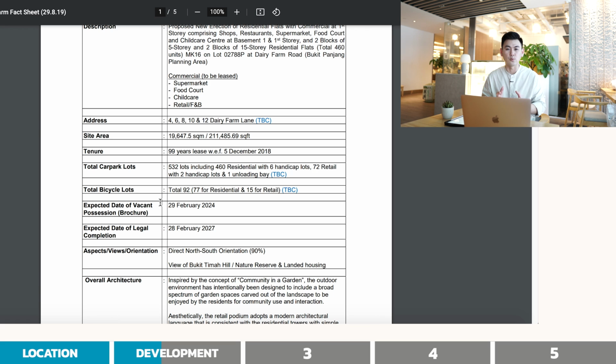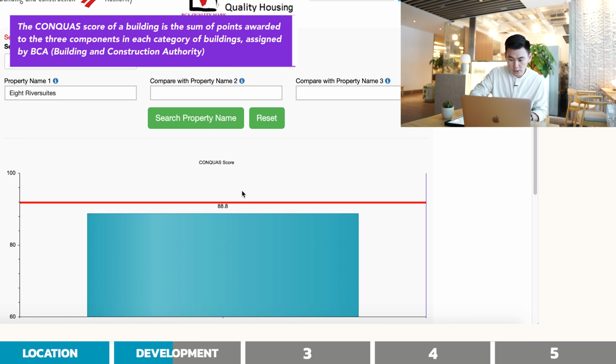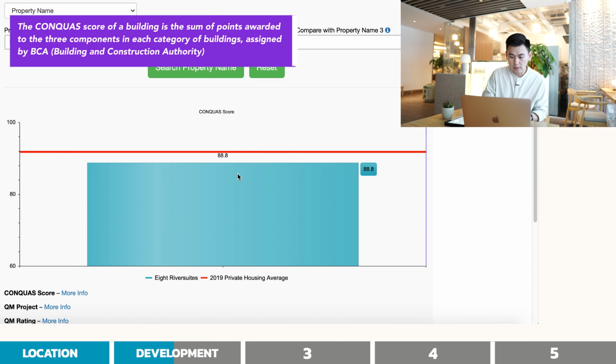However, one thing to note is that with such depth and experience in the market, they haven't had a residential property that has been awarded with the BCA quality mark yet. Its most recent condo built in 2016, which is 8 River Suites, achieved the Conquest score, if you remember Conquest. You can see here, they got a Conquest score of 88.8, but the national average at that point of time was about 91, so slightly below the national average.